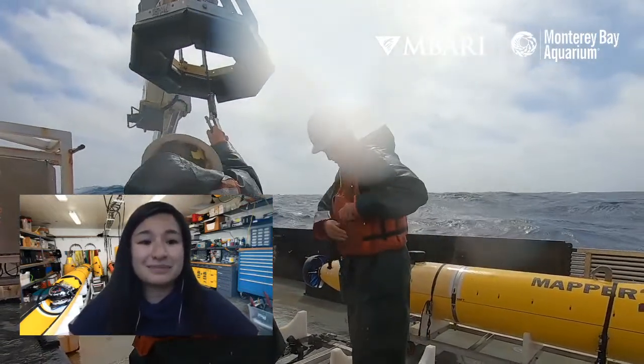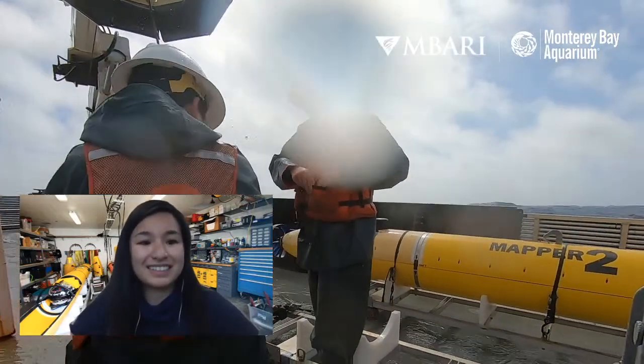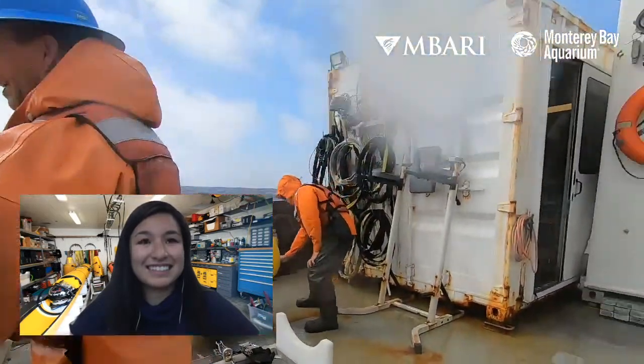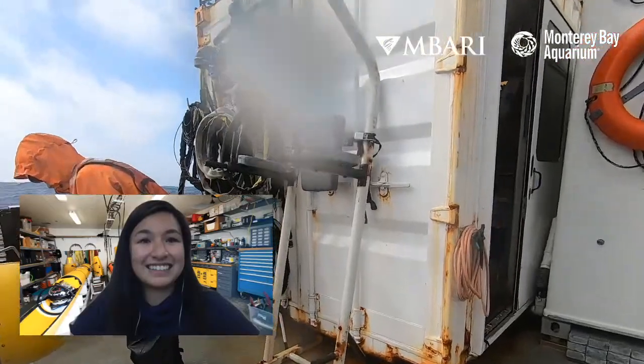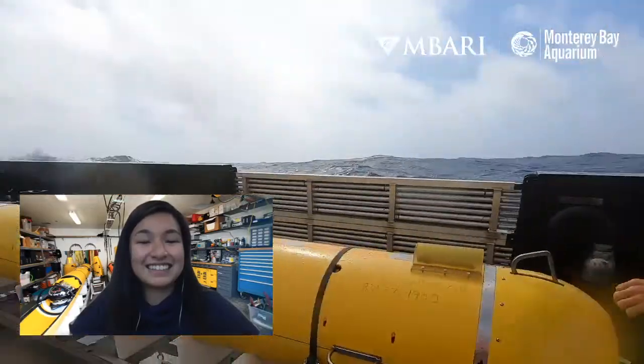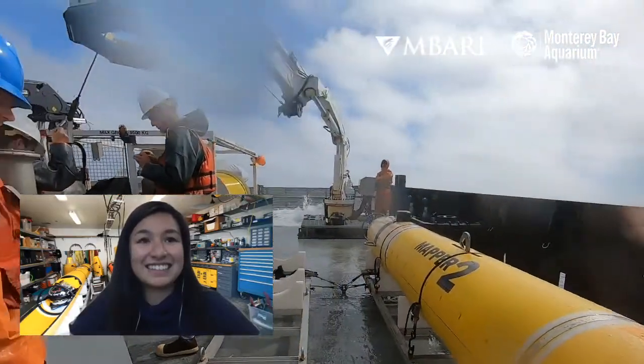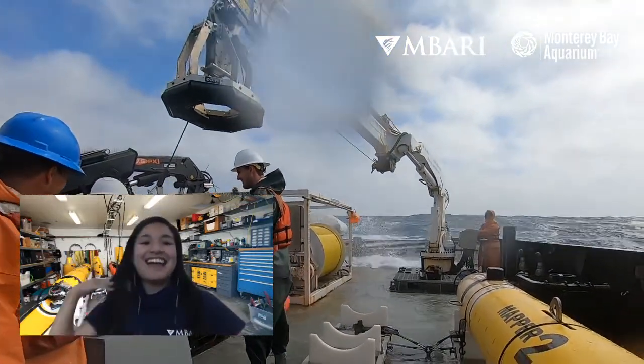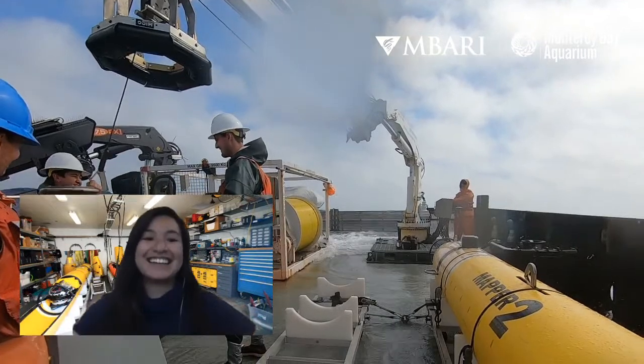Awesome. And we've got a gentleman who's just hooked up the crane arm, so the crane arm is swinging over, and now you're walking towards the AUV there on the side. So walk us through how are we moving? Is this a giant game of claw we're about to play here? Yes.